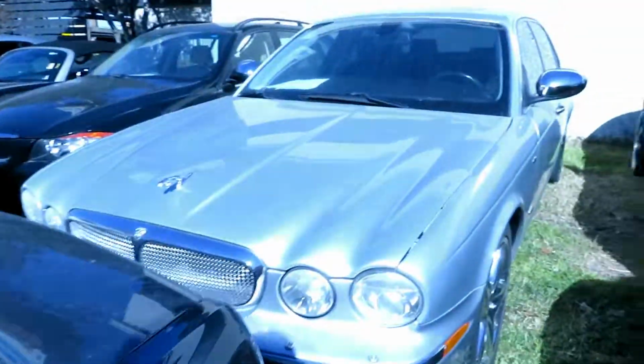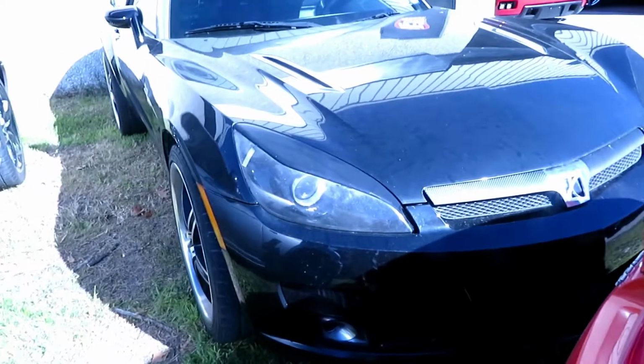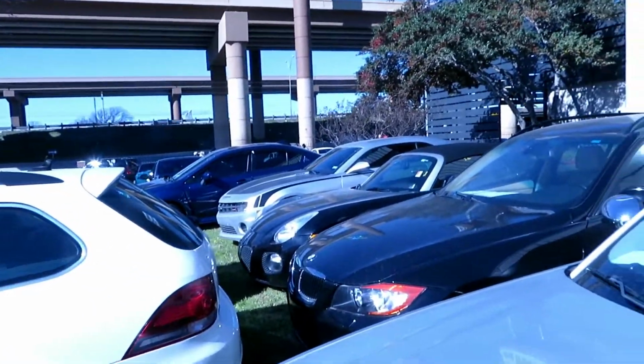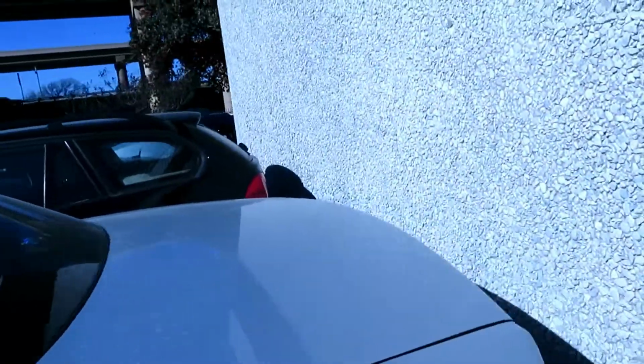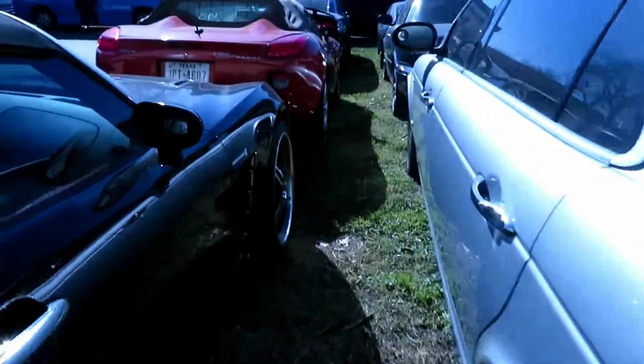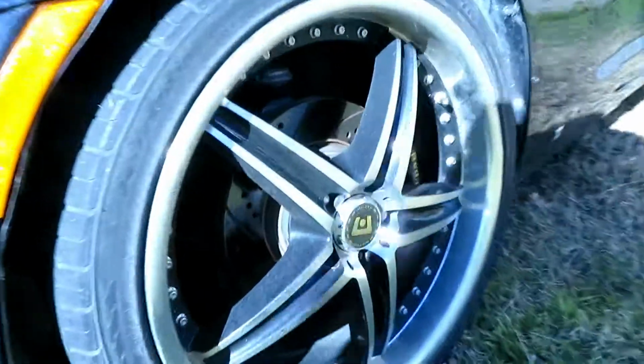Can't see really. You got all these Jags, and they've got the Saturn Sky. The Saturn Sky and that Pontiac back over there are pretty much the same cars, basically. I see no difference between the two, to be quite honest. Body styles are similar. Got BMW, Jags back here. How much do they want for this Sky? Oh, no pricing. Oh, they got carbon fiber on it too. They put carbon fiber on it. Oh, they got wheels on it too.